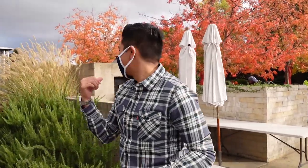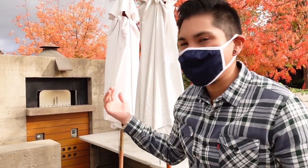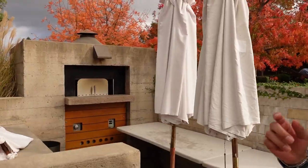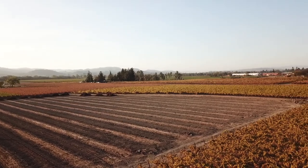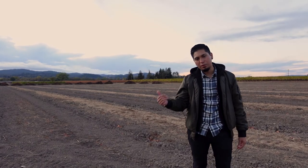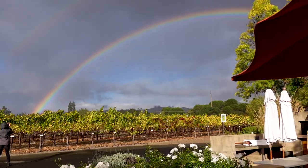Check out what we have right behind here. They have a pizza oven. So I'm assuming during the summer, they have pizza parties here, and that's really cool. I need one of those. Another cool thing, right behind me, there was actually a whole lot of vines right here they just pulled 2 weeks ago, and we were told they're looking to replant these starting next spring. Whole new vineyard coming up right here in front of the property.